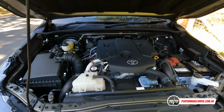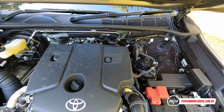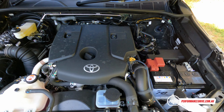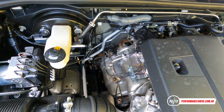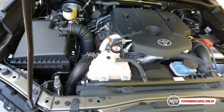No changes are made under the bonnet for the new Rogue, but Toyota did update the 2.8 turbo diesel not that long ago, lifting output to 150 kilowatts and 500 newton meters. Performance is about average for a dual cab 4-cylinder diesel. However, smoothness and refinement are well above average in our opinion. This is what it goes like.